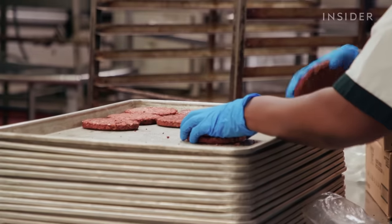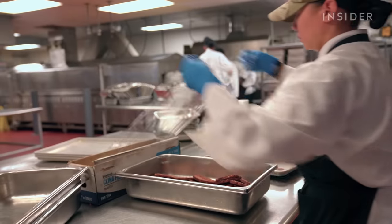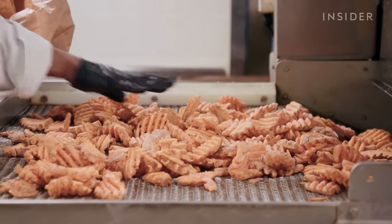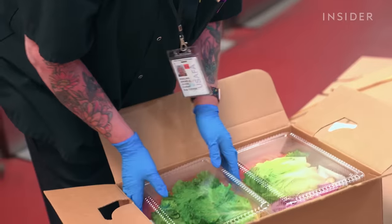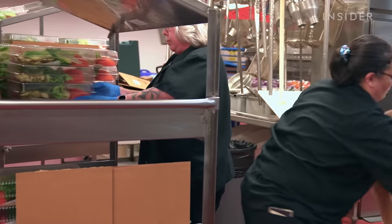So lunch today, the cadets are getting what we call the California burger. They're getting waffle fries today. Again, they get run through our Monster deep fryer as well. And we got the lettuce, tomato, onion kits that come in fresh, and those get placed on the table as well.